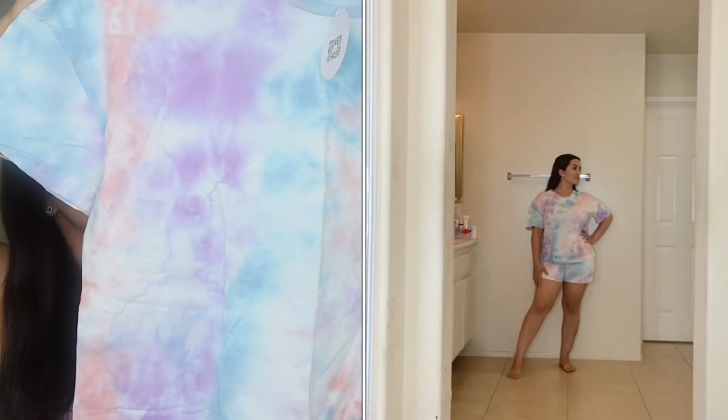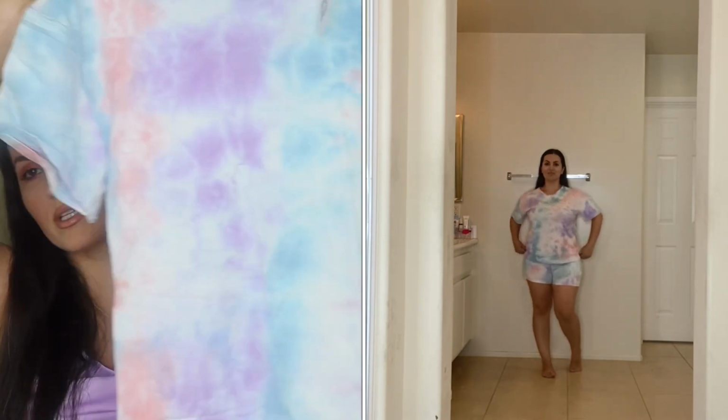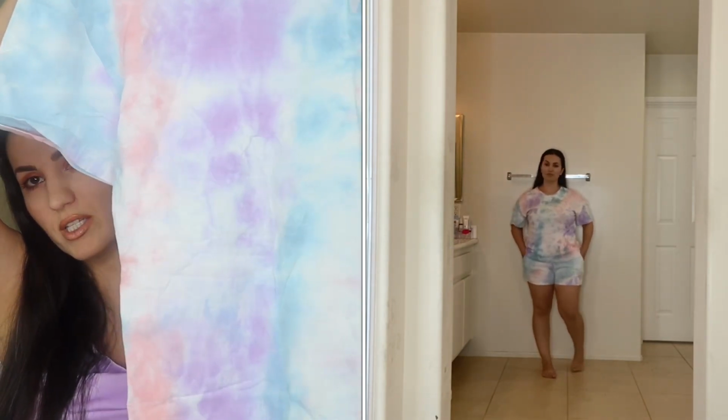And then I also got another two-piece set. I got this because I think this is perfect for around the house. Honestly, that's how I'm gonna wear it, but you can definitely wear it for running errands. I got this tie-dye top. It looks like this, and I got it in a medium as well. It's a really nice loose fitted style top. It's really nice, like shirt material. I just think this is really fun. And it also comes with the shorts.